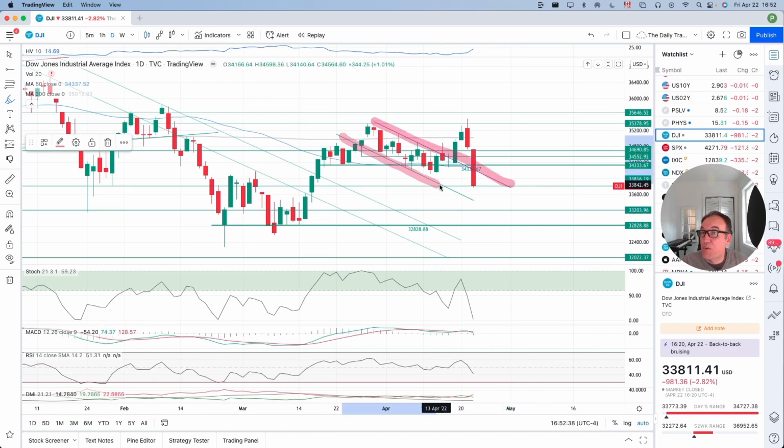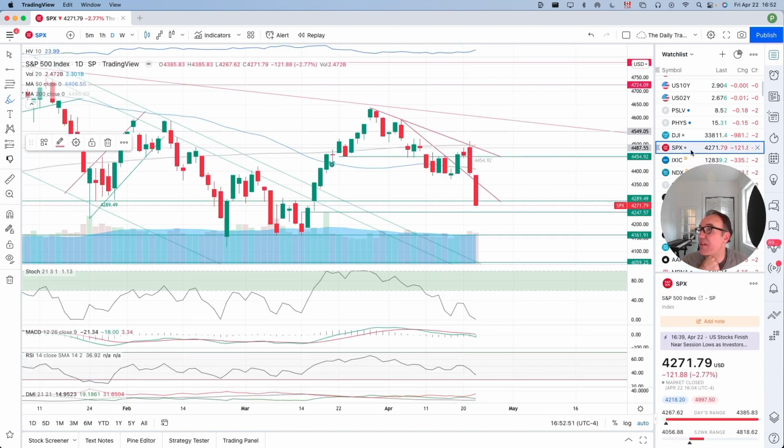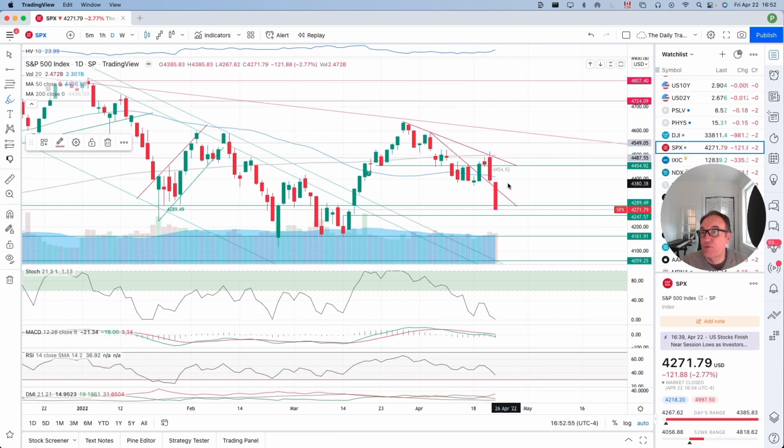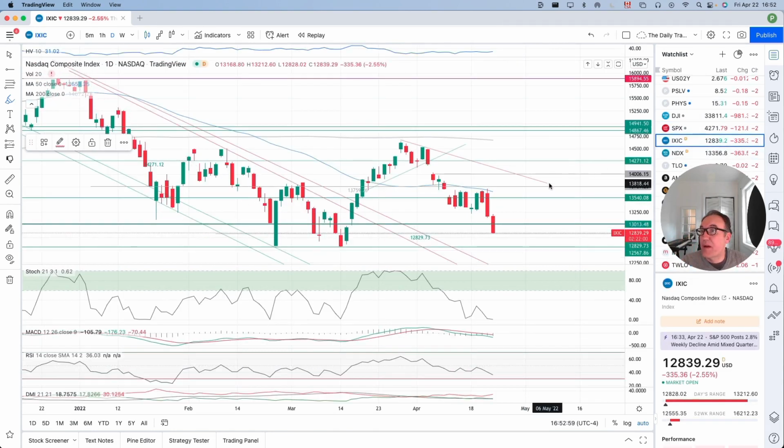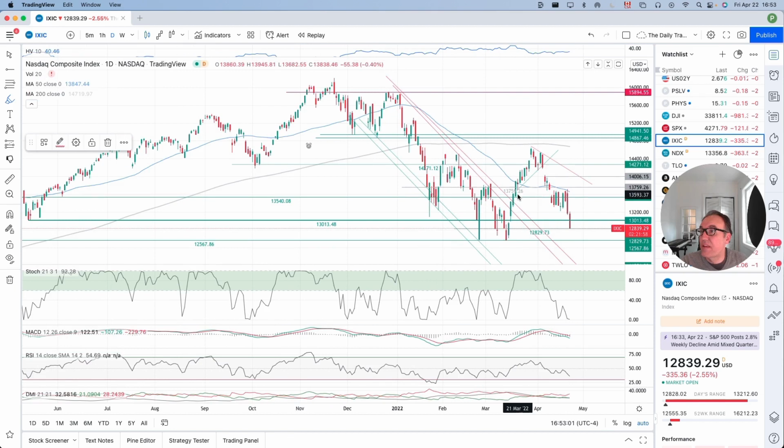So since we are in this downward channel, the stock should be doing something like this. And we don't know yet where this is going to stop. Pretty much the same thing for S&P 500. Big red day today. Nasdaq Composite, red day also, and broke 13,013, which was an important support.